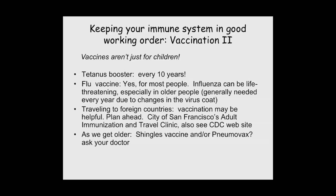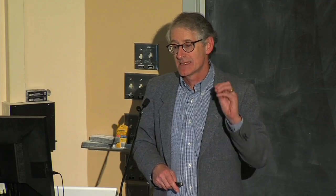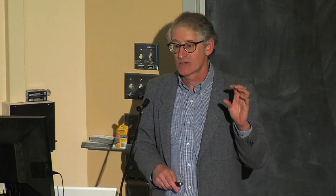And then as we get older, even if we don't travel, there are 2 vaccines that are specifically aimed at people getting near retirement age or after retirement age. That would be the shingles vaccine, which is basically, if you had chicken pox as a young child, that can come back as you get older and your immune system wanes a little bit.